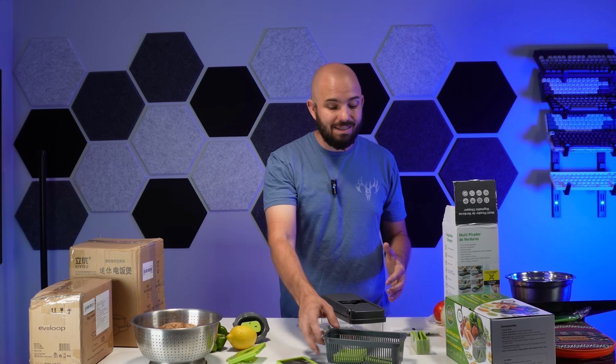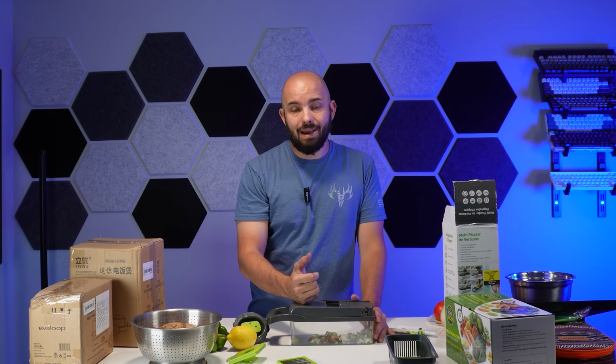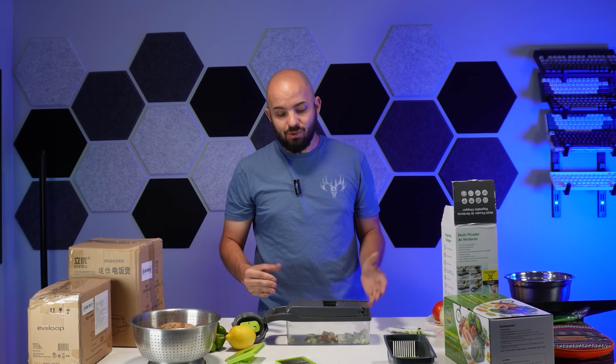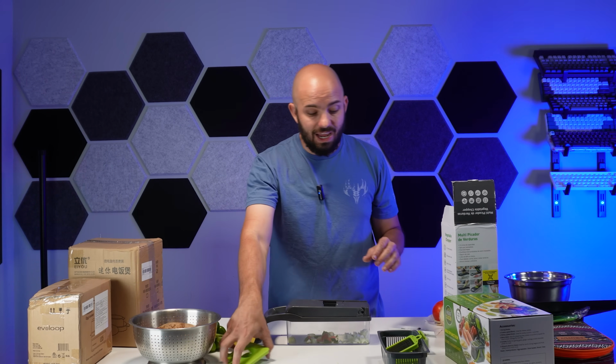Again, I'm not going crazy in depth with these, just some basic trials. What I really want to do is put these in front of my eyes and let you guys know if the quality is there. You don't want to buy it and then have a cheap piece of plastic that just doesn't work. So we're going to keep it pretty simple on a lot of these tests.